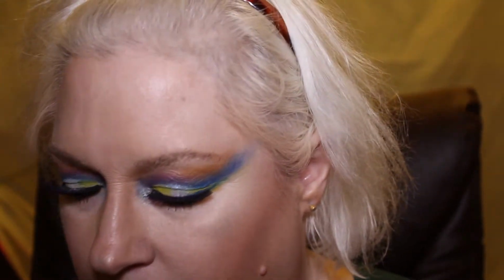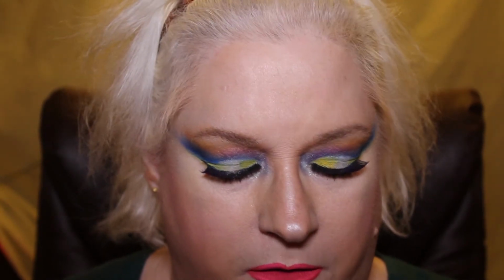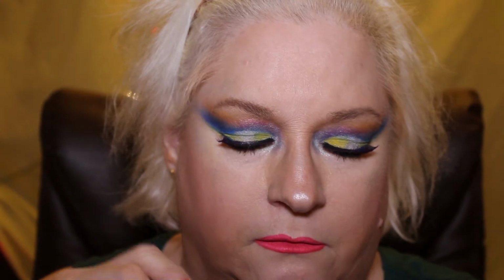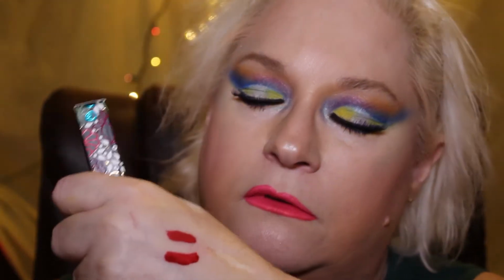Then we got 5 lipsticks. These are ColourPop, and I think it's part of a set that came. Ooh. Which is funny, down here they almost look the same, but on camera they are totally different. This is the first one I did, this is the second one. And let's go to the next.